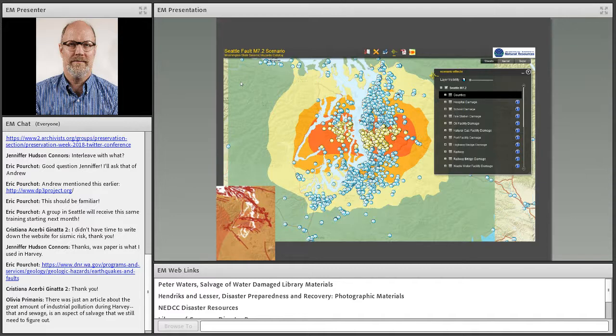There's an article about the great amount of industrial pollution during Harvey, as well as sewage. So that was something interesting. Yes, I might have been involved in some of those conversations about trying to figure out how to address those floodwaters that have been contaminated.